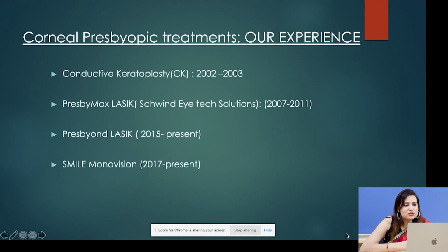Now, going back to our experience, which we started in 2002 in treating our presbyopic patients, we started with CK, or conductive keratoplasty. We did this procedure for only 1 year and we found a lot of side effects with this. I'll be talking about it later. Then we shifted to PresbyMax LASIK, which is still being practiced in various parts of the world.